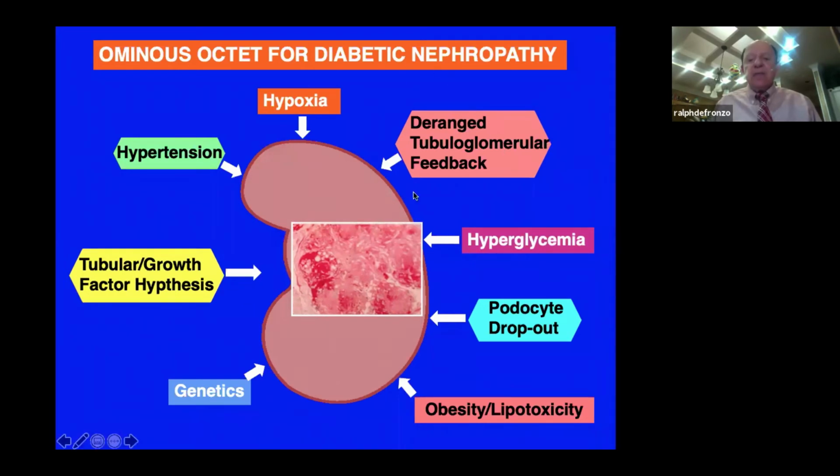Of course, if you control the blood sugar, you're not going to develop diabetic kidney disease. So the most important thing that we can do in our diabetic patients is make sure that the hemoglobin A1C is less than 6.5. We know that the single most important factor that accelerates the decline in renal function is hypertension. So we need to maintain meticulous blood pressure control. That means less than 120/80. We also know that there's deranged tubulo-glomerular feedback. The SGLT2 inhibitors correct this defect at the level of the kidney.